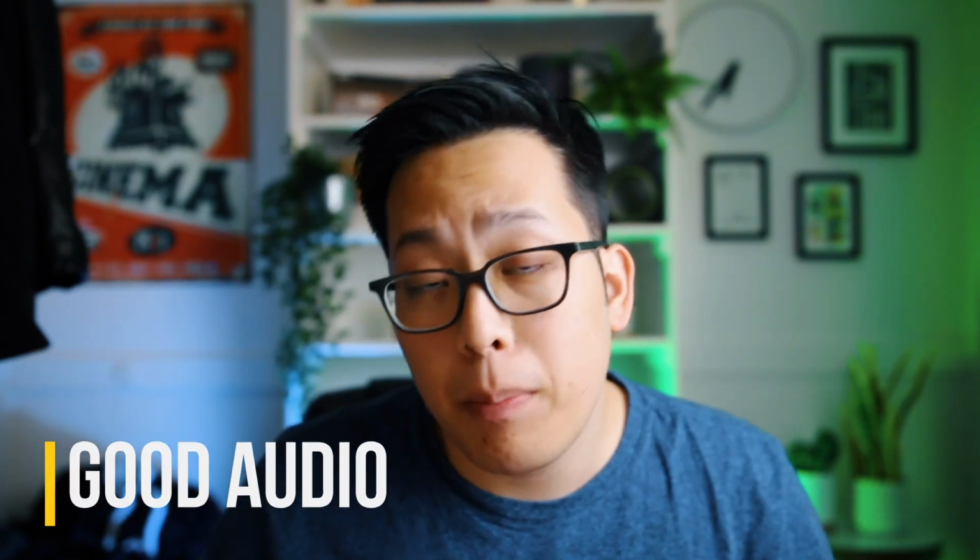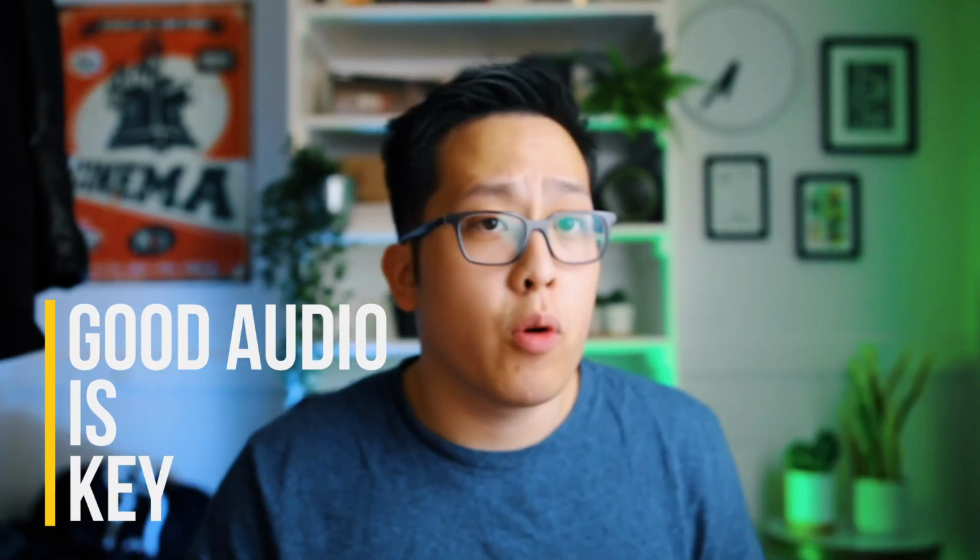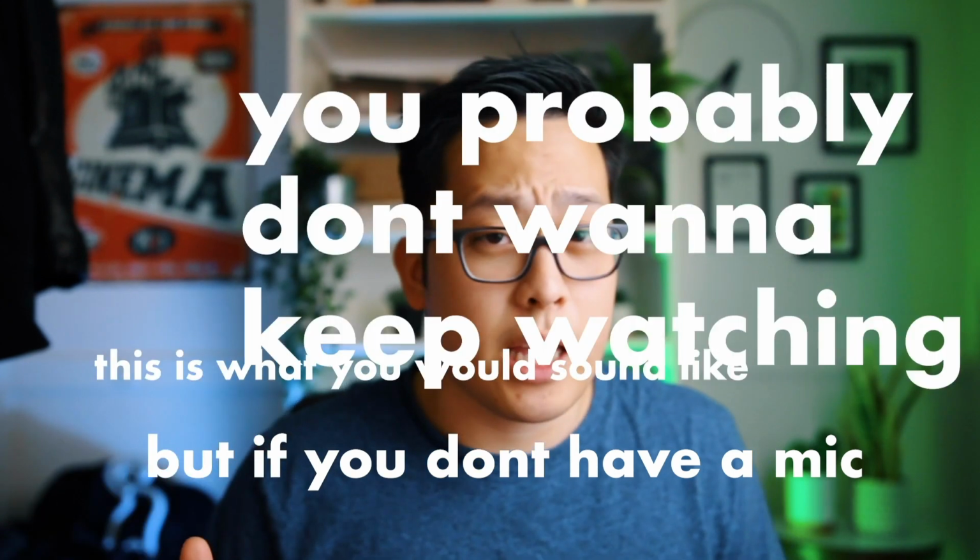Second thing is audio. Please make sure your audio is good. Don't use the onboard mic if you can. Try to get a lapel mic. They run for like $20 on Amazon. Something better than that is like a Yeti mic. Those are pretty good. But if you don't have a mic, this is what you would sound like, and you probably wouldn't want to keep watching. With good sound, people can focus on what you're saying instead of how you sound.